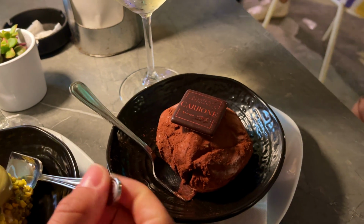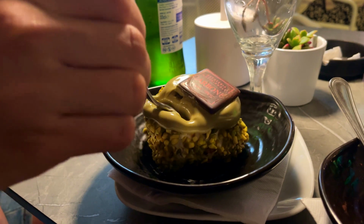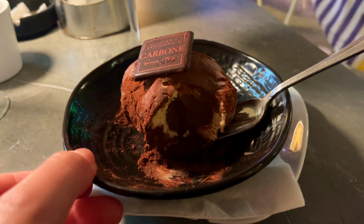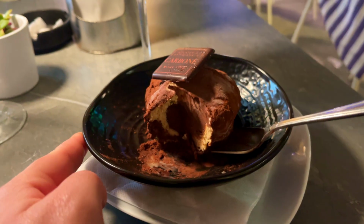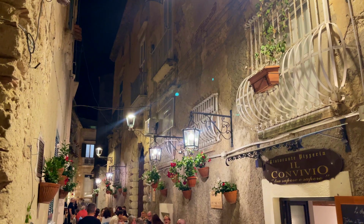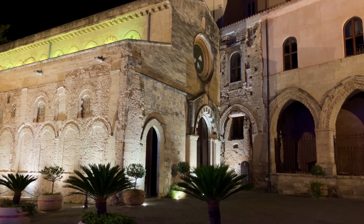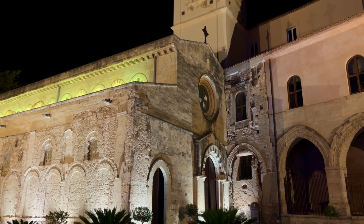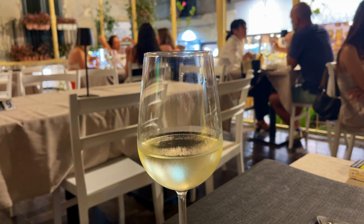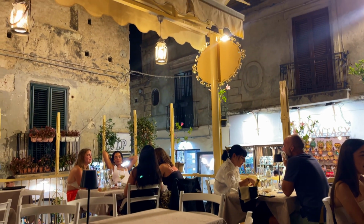We decided to eat some dessert, so this is again tartufo, which wasn't as good as the one in Pizzo, because that's where the tartufo comes from, but it was definitely a good refreshment, it wasn't bad at all. We walked a little bit more around, saw some churches and some more restaurants. We went back pretty early, we just got some wine and went to sleep because the next day we are going to drive to Scilla.